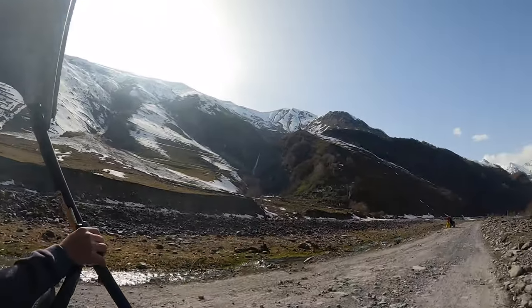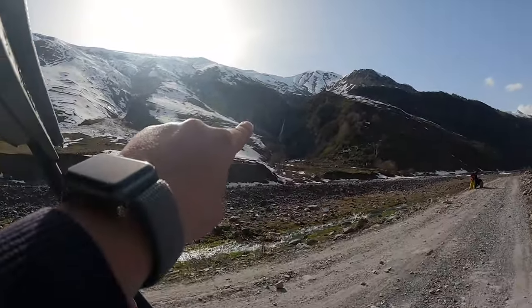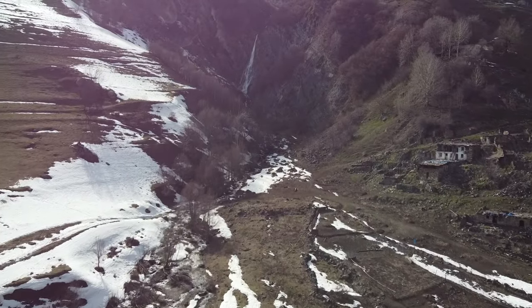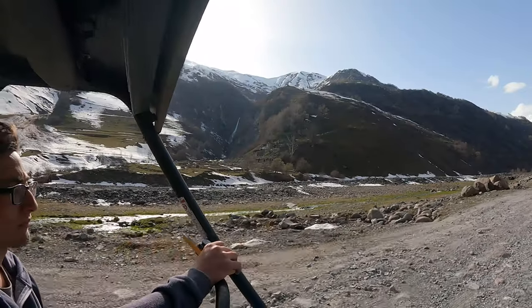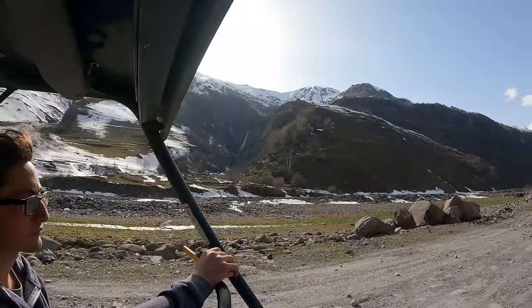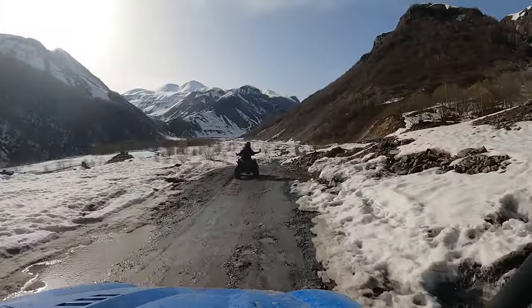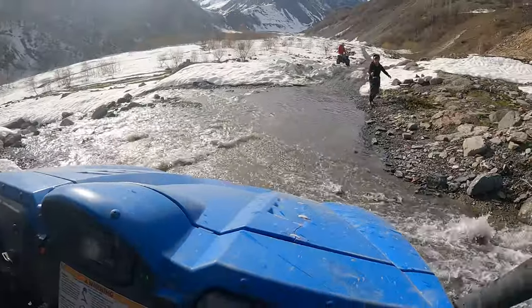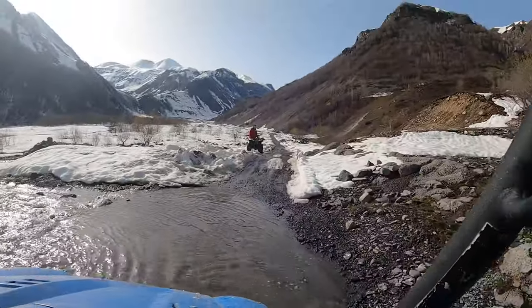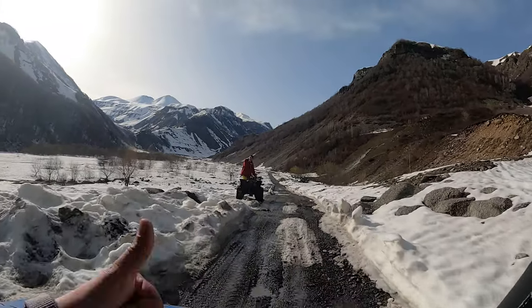We are going to drive inside the canyon. It's off-road driving and on the way we have a great view. You see over there, a waterfall. Over there is an abandoned village. There is only one woman who lives there in the summertime. And look, he has a house next to the waterfall. Take pictures, videos, and after we continue our driving.